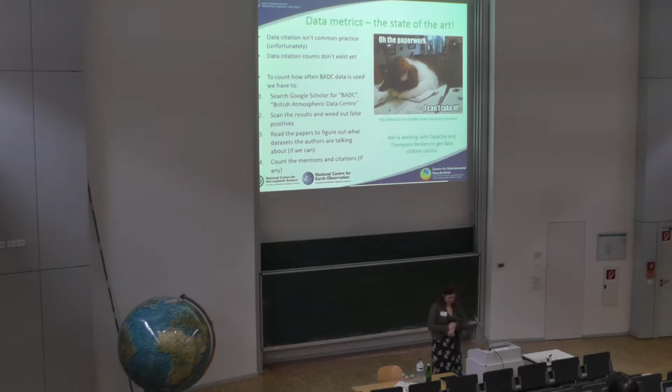So we mentioned data metrics yesterday. We collect lots of metrics about the people who download our data and what they download and when they download and where they are and all the rest of it. That is all well and good, but as soon as somebody has downloaded our data, we do not know what they do with it unless they come back and tell us. We're pushing data citation because that will give us some idea of citation counts and some idea of what people have done with things. But it's not common practice at the moment, and we don't have reliable data citation counts yet, although we are working with DataCite and Thomson Reuters to be able to get these data citation counts.